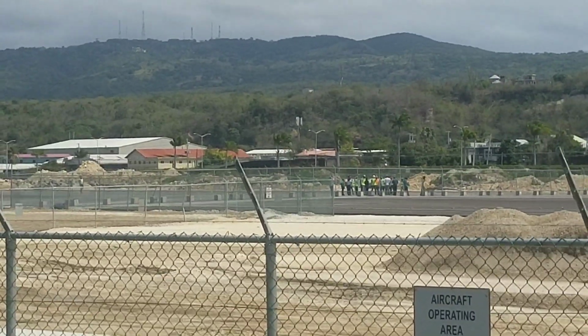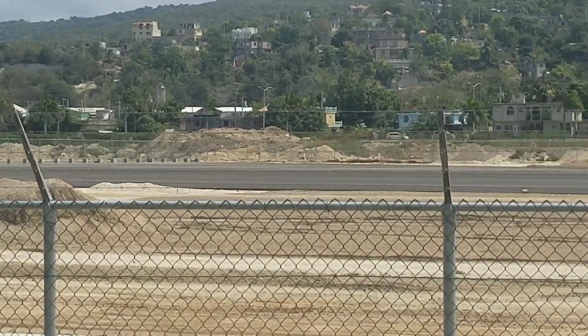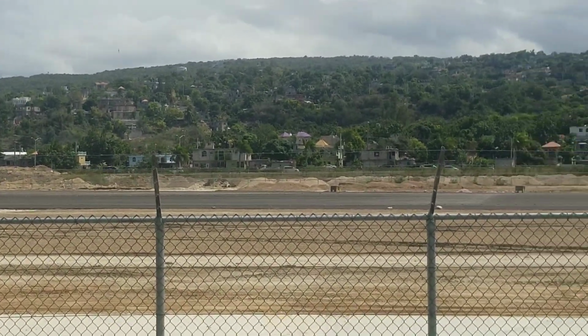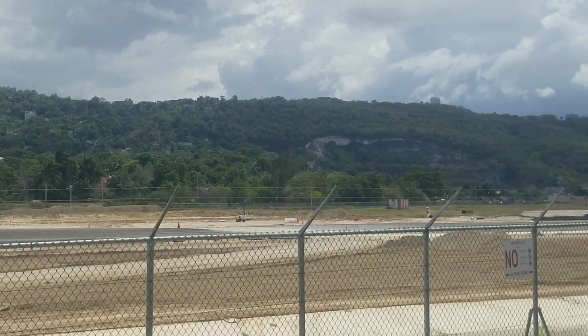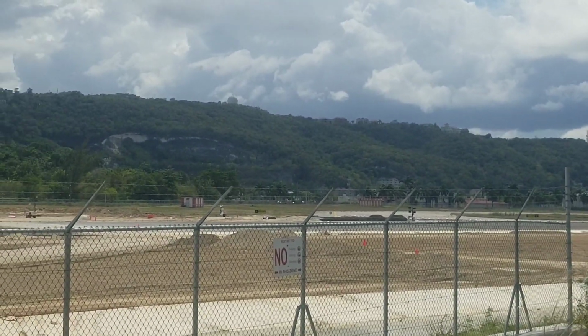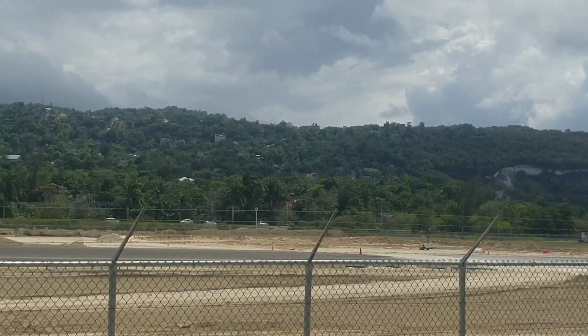Alright guys, enjoy the rest of the tour, and this runway will be opened later this year. I know for sure it's opening this year. I think they had said June or July this year, or sometime over the summer, it will be commissioned and opened, and we will be here to watch the first flight land and take off from this runway extension.